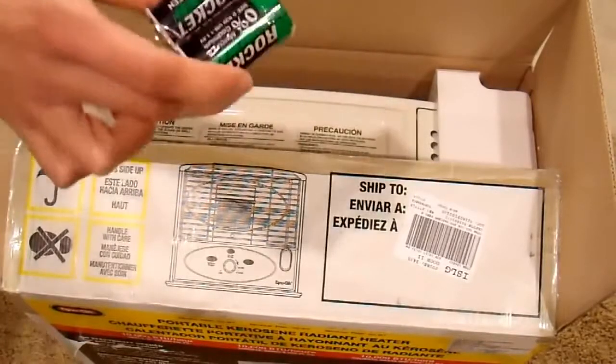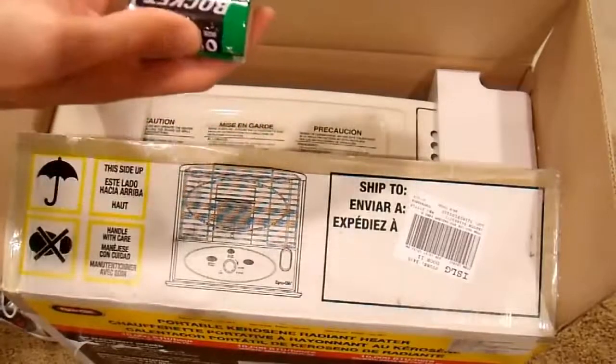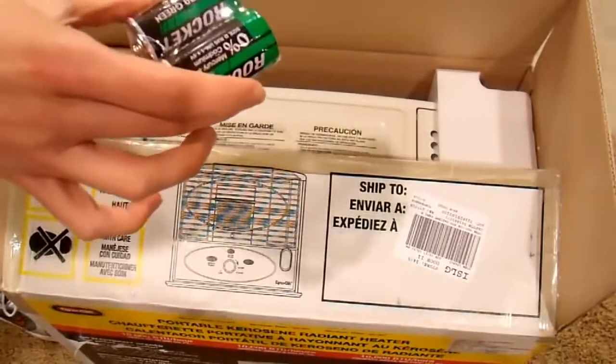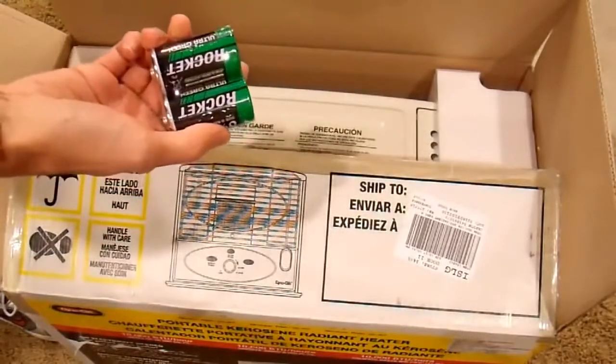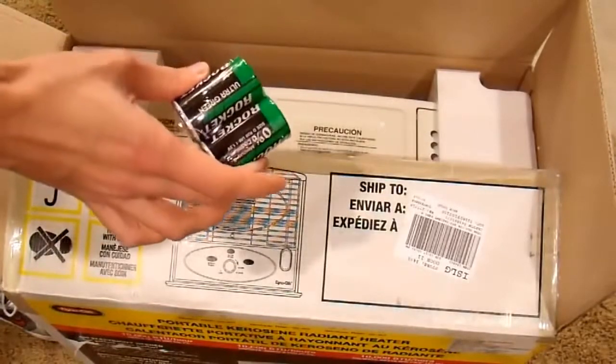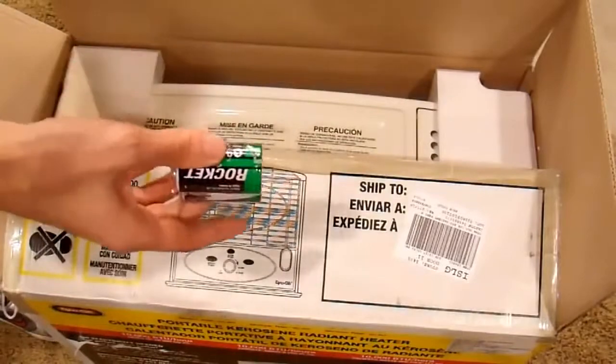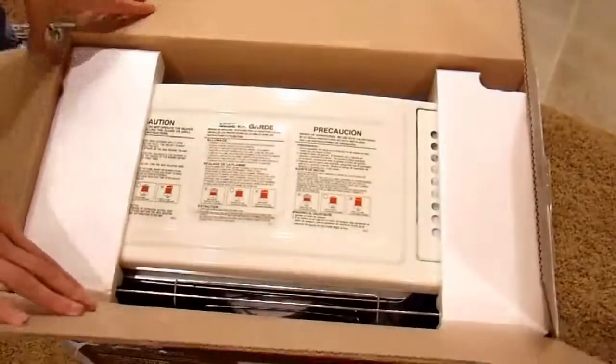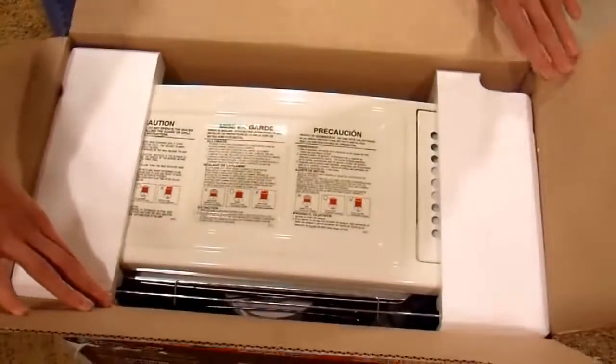I'm actually not going to put these in the heater, I think, because I'm going to throw this in my basement and store it. These batteries will probably just leak in time and make a mess out of my heater. I'd rather just light it with a match. Matches work. They always work, I know that. Set that aside. And looks like all that's left is the heater.